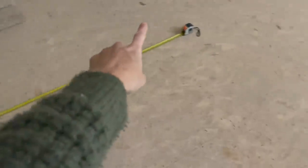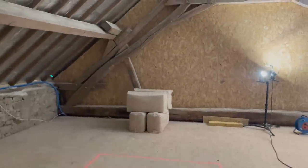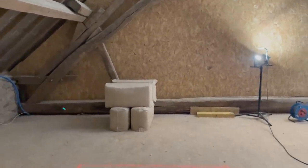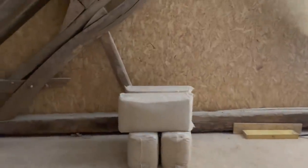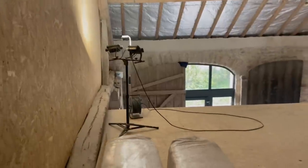Here is going to be a small entryway when you come up the stairs, and then a door opens into this huge bedroom, and I'm going to walk all the way to the corner to show you a different angle. All of these beams are going to stay exposed. We're going to clean them and make sure you can see them, and the ceiling will be as high as you can see.